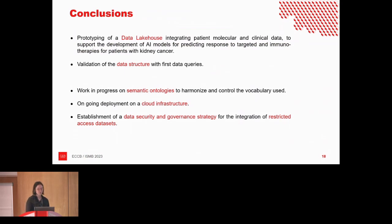We also work on the deployment of the data lakehouse on an academic cloud infrastructure hosted by CEA and Cineca. And we also work on the establishment of the data security and governance strategy for the integration of restricted access datasets.